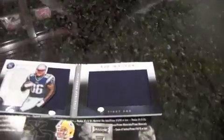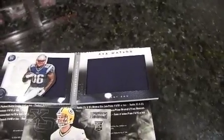Oh, wow. A player's so nice, we had to pull him twice. You got the autograph, I did not. I did. Tight end, New England Patriots, Asa Watson. Boom. It is two cards in a pack.